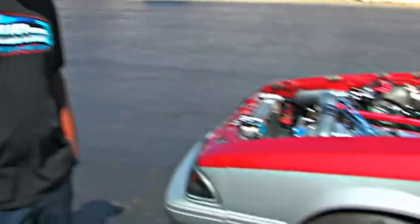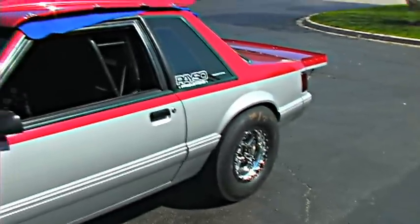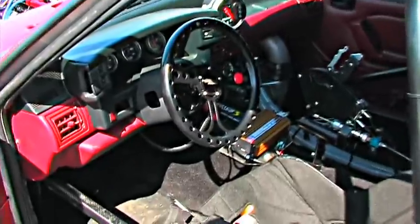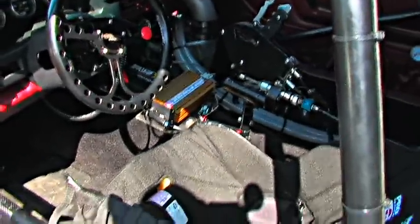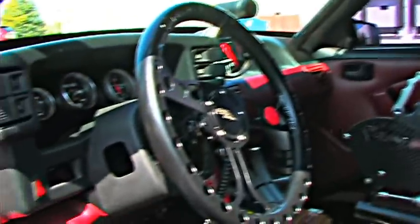Okay. Beautiful car. Thank you. Yes, it is. And we're going to see a lot of it at the track this year. We'll look at the driver's door here. Nice roll cage.